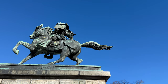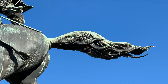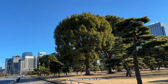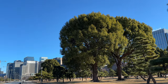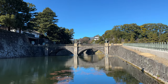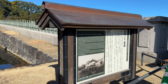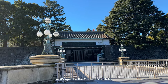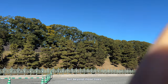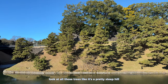Huh? Oh! There's a whole family of birds up there. Isn't this tree super huge? It's like Totoro. There's the palace. Oh, ducks. So this is the place that opens on the birthday. And then of course we can't see, but beyond those trees there is where the Imperial Palace, or the Imperial family lives. Look at all those trees, like it's a pretty steep hill.